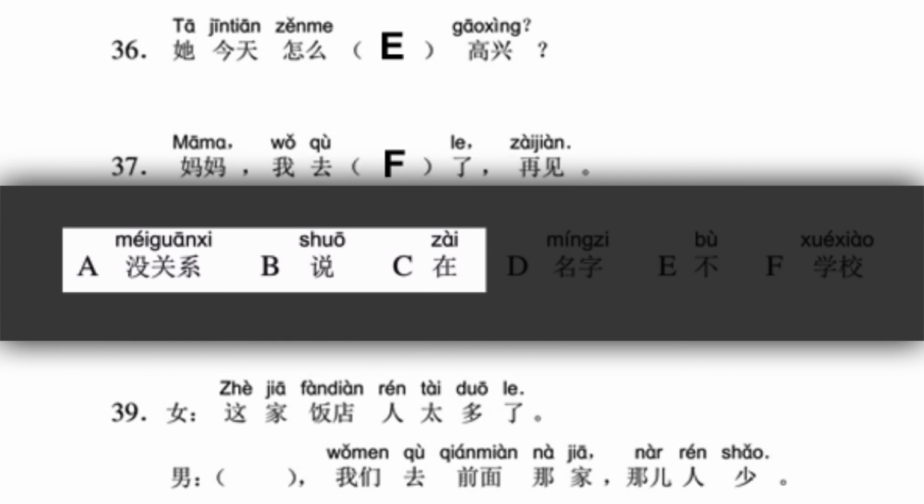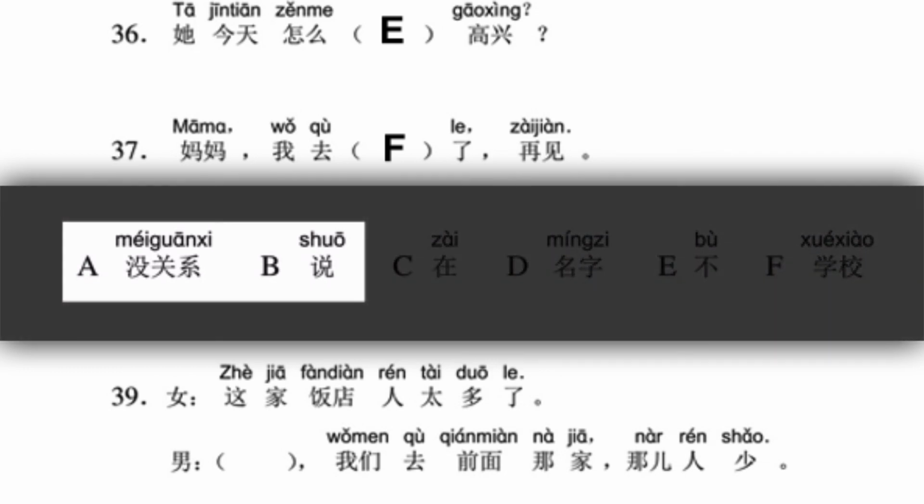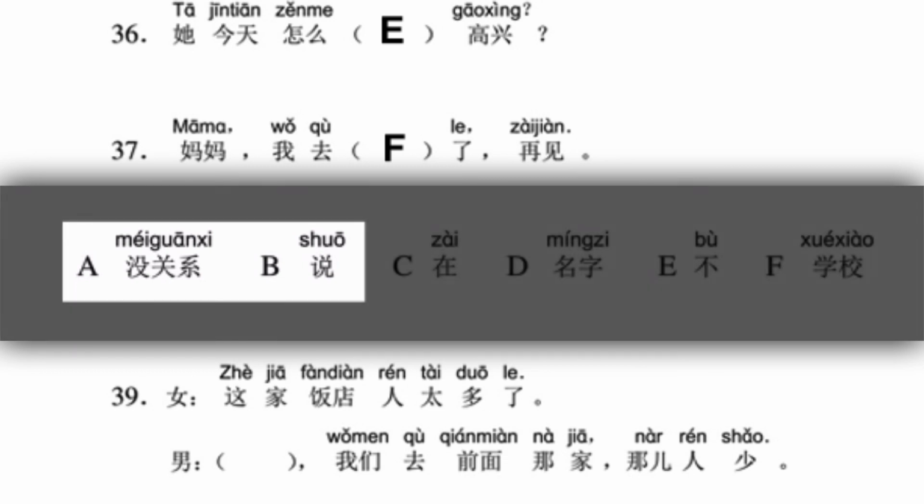Question 39 is a dialogue between a female and a male. Female says, 这家饭店人太多了. That means in this restaurant there are so many people. And what does the male say? He says, 我们去前面那家，那人少. The male says that we go to some other place where there are fewer people. So we need some connecting word, and the first option is 没关系. Okay, that's fine. 没关系 looks good here. So we write A.